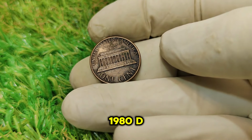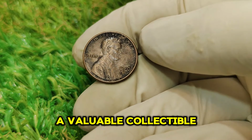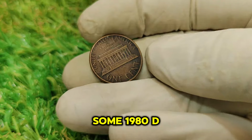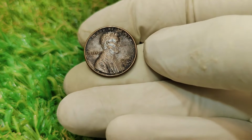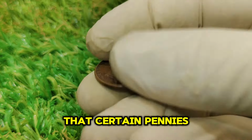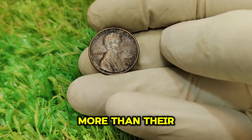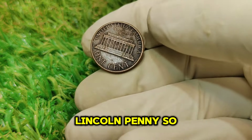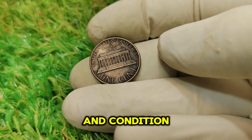What sets the 1980 penny apart is its rarity and the fact that it's become a valuable collectible. While many coins from this era were produced in large quantities, some 1980 pennies were minted with subtle but significant variations. Collectors have discovered that certain pennies from this year, particularly those in exceptional condition, are worth far more than their face value. So, what makes the 1980 Lincoln penny so valuable today? The answer lies in its rarity and condition.